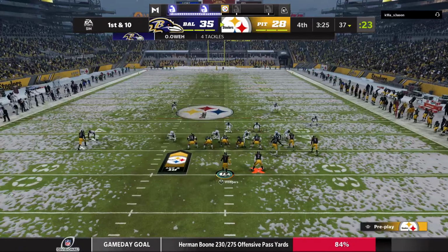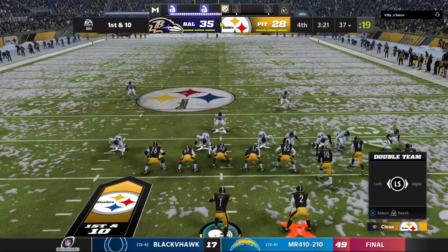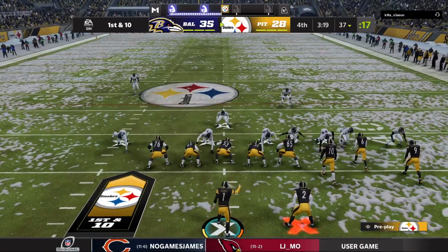Down by a touchdown here in the 4th. They just need to keep working their way downfield. And when they see openings, take their shots.